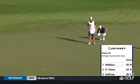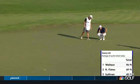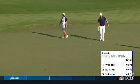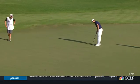Odyssey putting stats. 96 feet of putts holed so far today for Matt Wallace. Just under 70 feet for Ross Fisher. And Sullivan just 45 feet.